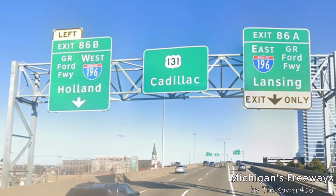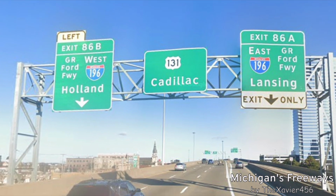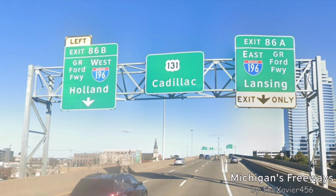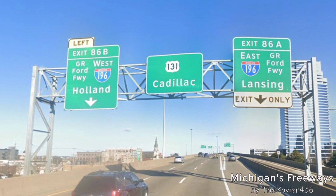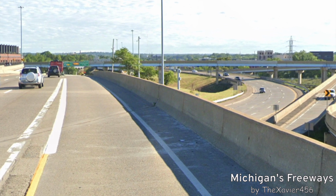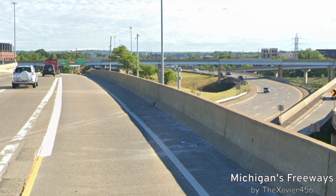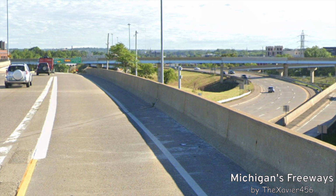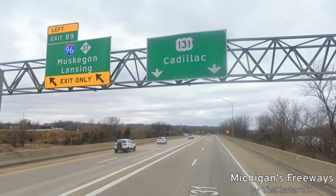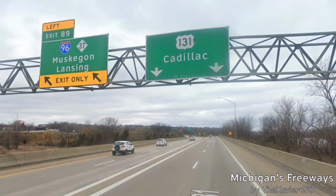In Grand Rapids, we meet I-196. It is signed west for Holland and east for Lansing, just like M6 was. And now we are signed for Cadillac, and this is going to go on for the rest of the way. The interchange with I-196 is awesome. US 131 is actually crossing over each other, and we are going briefly onto the wrong side. But later on we meet with I-96, the parent freeway, signed for Muskegon and Lansing.